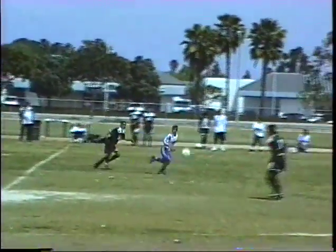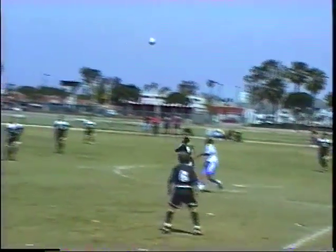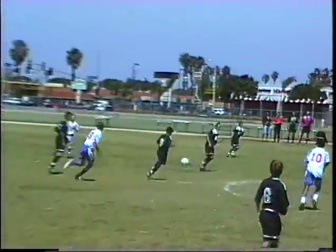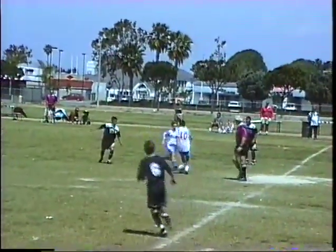A long distance shot by USA Red, trying to see if they can maybe get something by him with a long distance shot. NHB still leading 2-0 here in the first half.